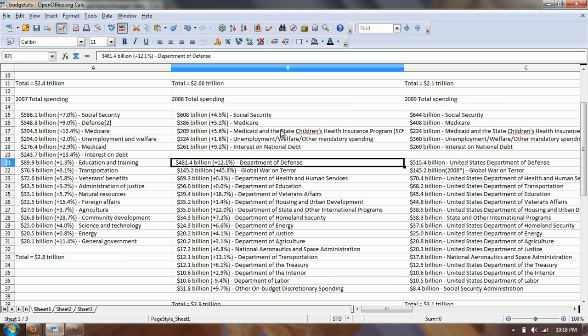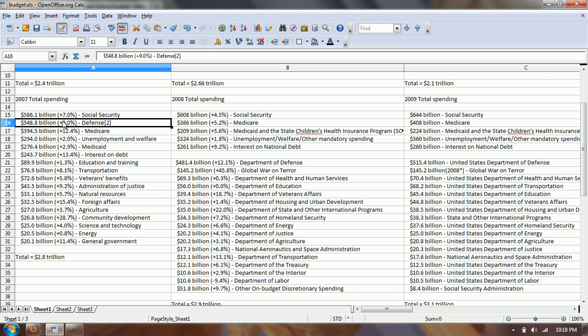But then we have this separate line item right beneath it, the Global War on Terror. When you add those two together, you've got roughly $630 billion, which is a fairly large increase on this number here. So they're already playing games here.